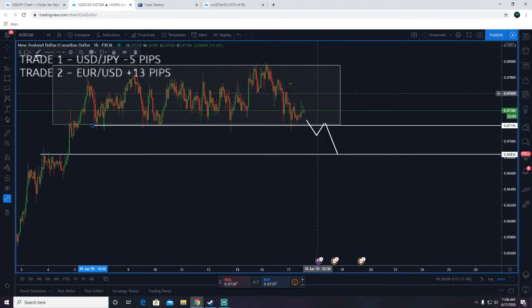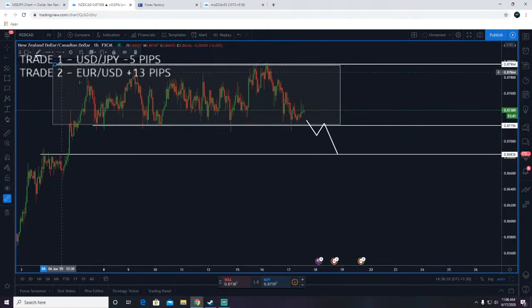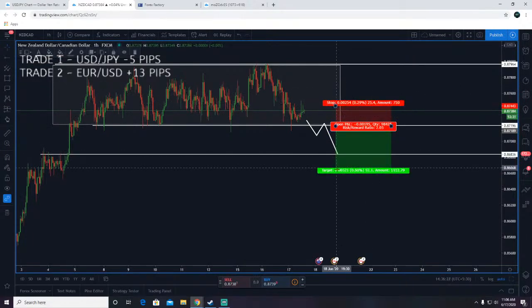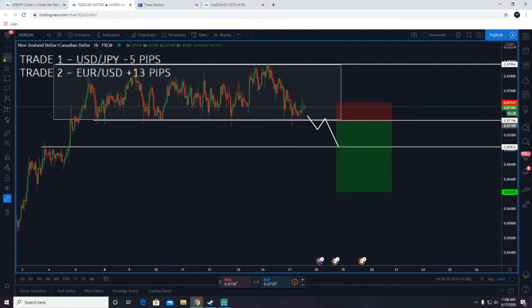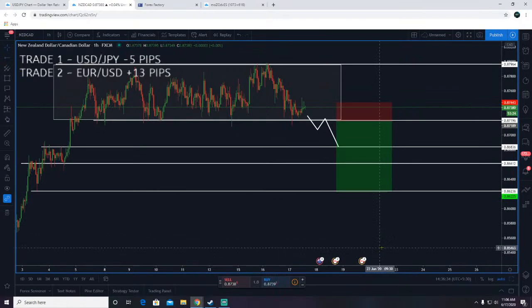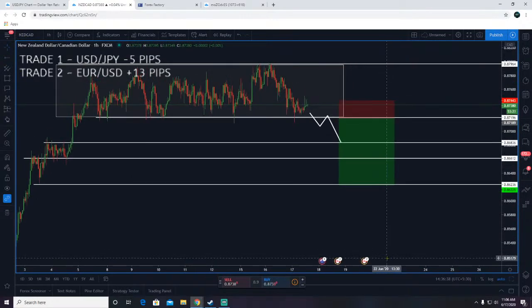For buying, I don't think you should even think about buying here. You should wait for a break either to the downside here or to the upside here. It's big consolidation. The only thing I would do here is wait for a break here and retest, and there's plenty of room to go to the downside after. Wait for a break of this level, because there's no trade here.